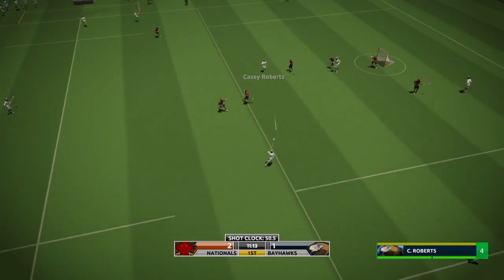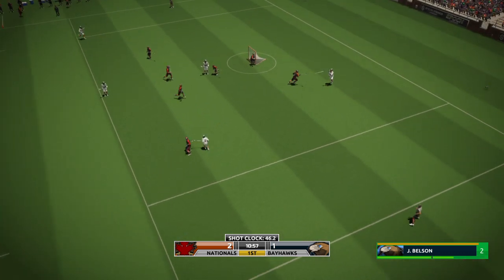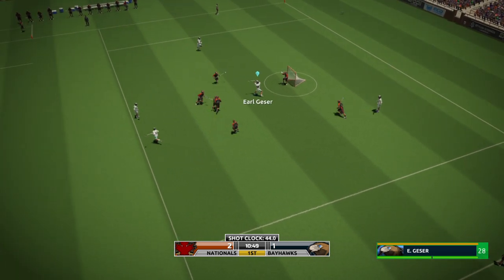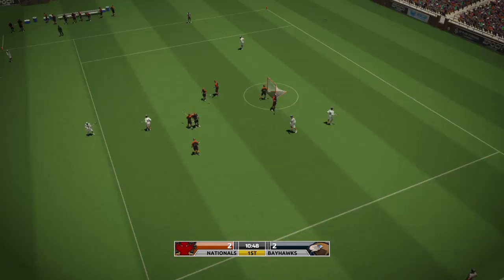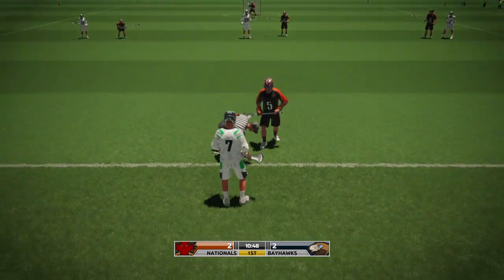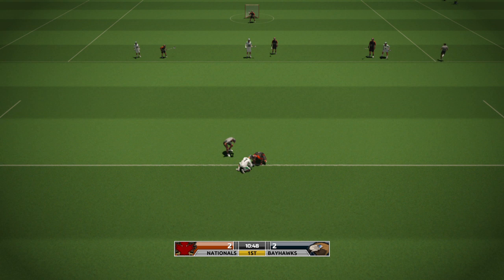Roberts. Comlin. Gezer. Bam! Great goal. Gezer evens it up for the home team. Two goals for him. Two goals for the home team. Huge faceoff. These guys can take a beating. They're the heart of the team.